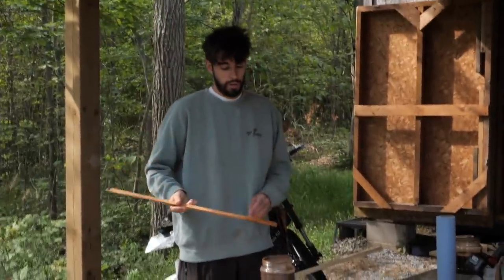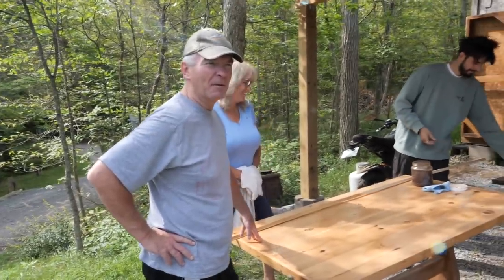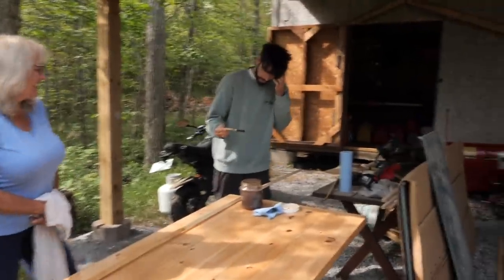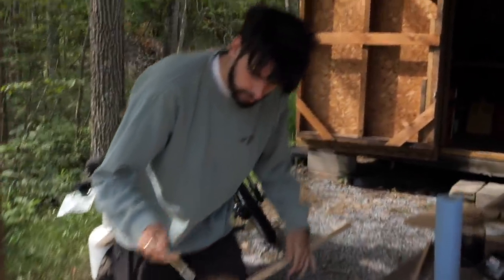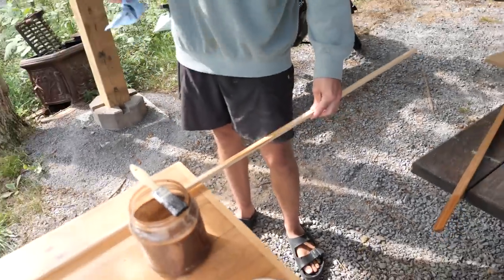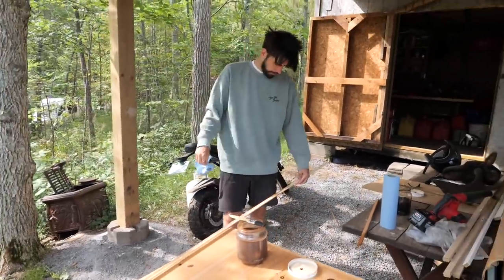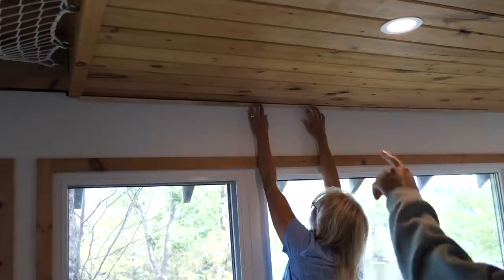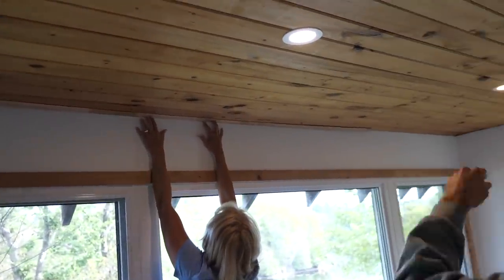How's the stain colors? We're just waiting for the master chemist to mix all of the different colors. It went easy the first time, and now I'm trying to recreate it. Not that good. Well, that looks nice. That's a yellow. It's so hard to tell outside, too. That looks more red, and then that one kind of looks the same.